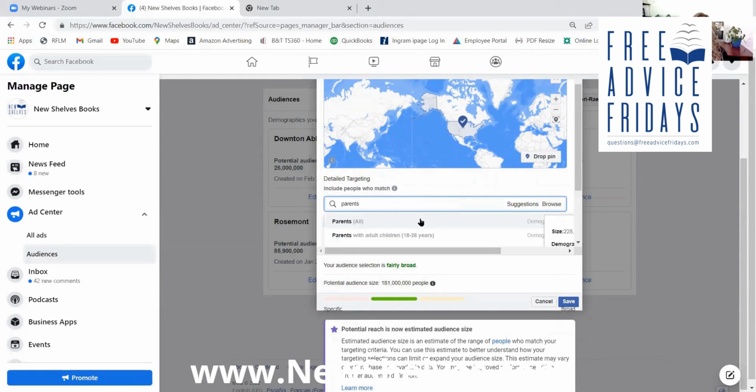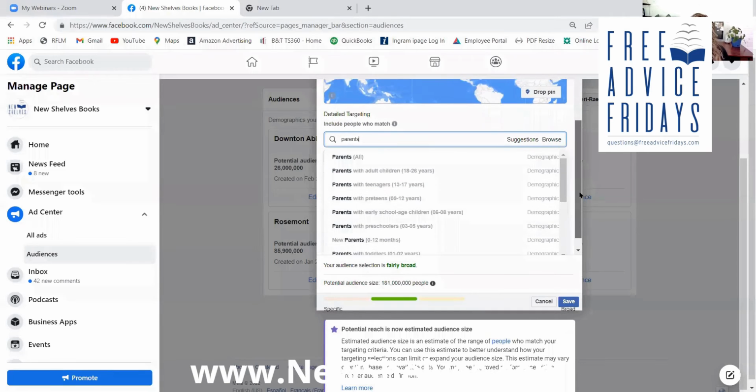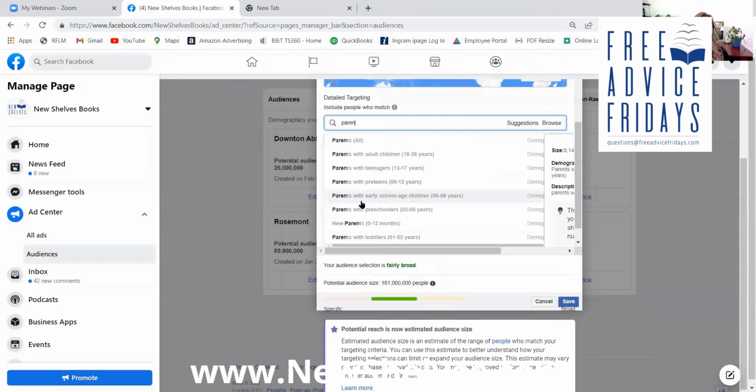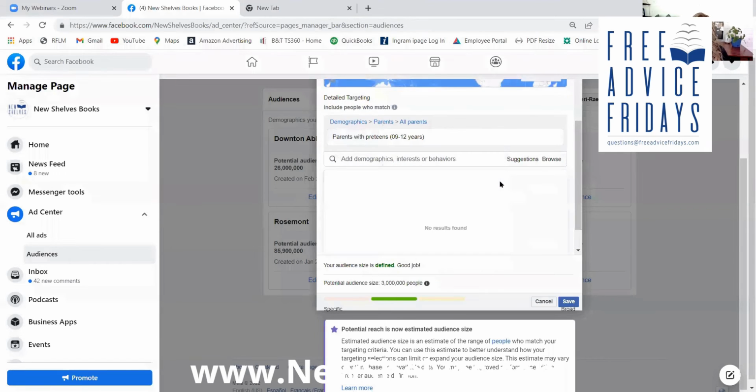So we can actually target parents. We can target parents with adult children, 18 to 26 years old. We can do parents with teenagers, 13 to 17, a little bit outside of the demographic there. And this is what I mean. You see how I scrolled down and then Facebook took the bar away? Pain. But parents with preteens, 9 to 12-year-olds, well, that's probably pretty close to our market. So we're going to click on that.